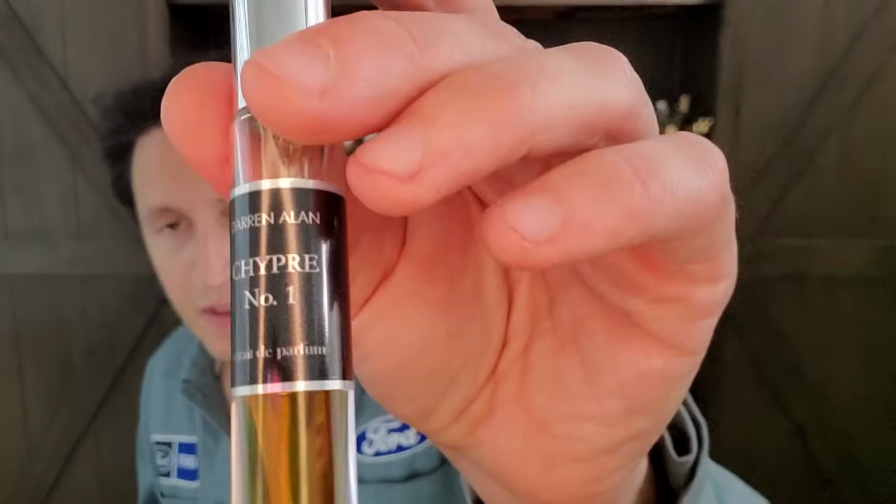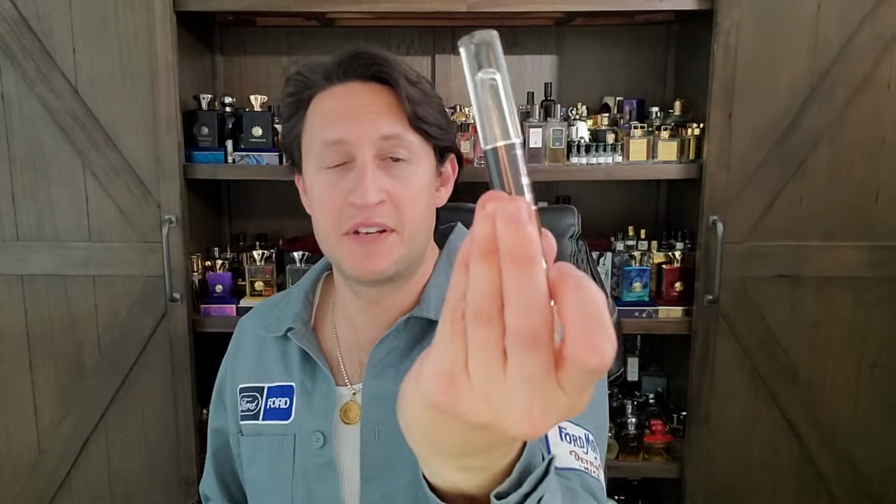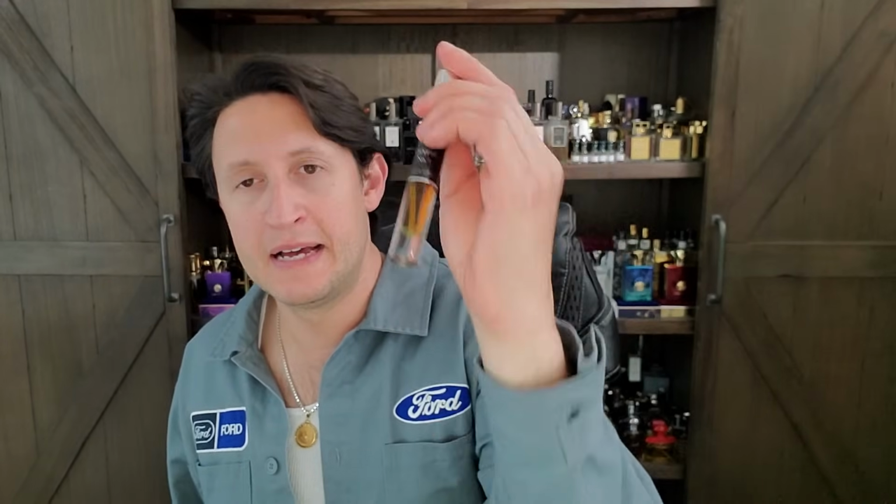It's brilliant. Number 132. Number 131 is a Darren Allen, and it's also kind of in the same vein as those last two I showed. This is called Chypre Number 1. So Chypre Number 1 is, you can see I've given this a good amount of wear. Rachel very kindly sent this to me. Chypre Number 1.